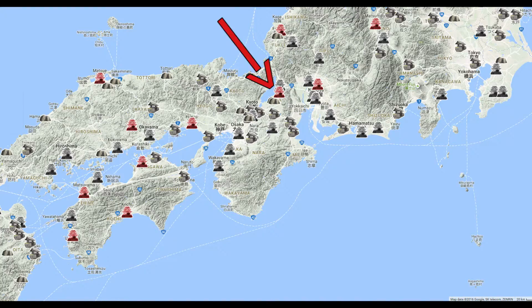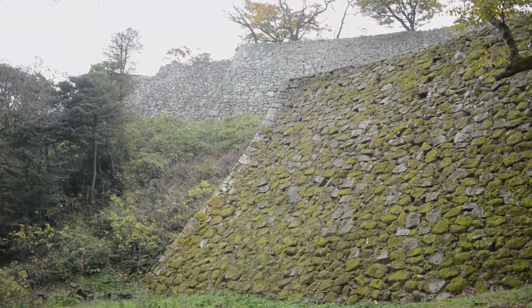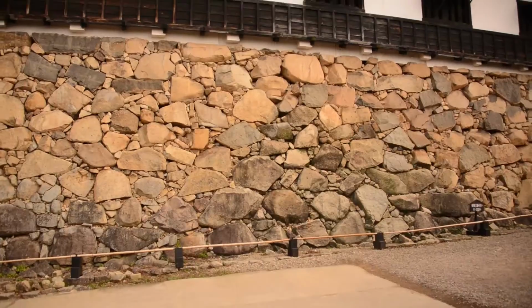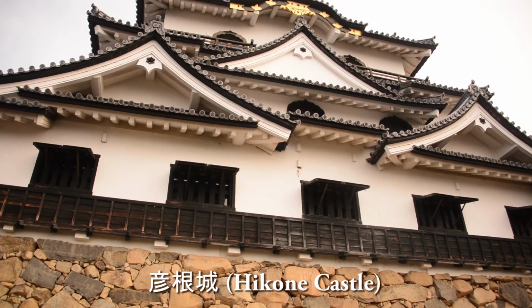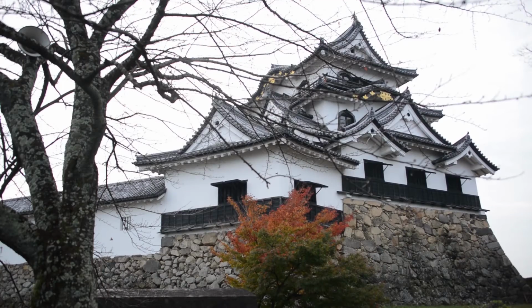This is another hilltop castle. I mean, they had to defend themselves somehow, and building on flat land doesn't seem too smart, so most of these are going to be hilltop castles. Anyways, this one was built in 1603 and was given as a reward to the Ii clan and leader Ii Naomasa for helping in the Battle of Sekigahara.